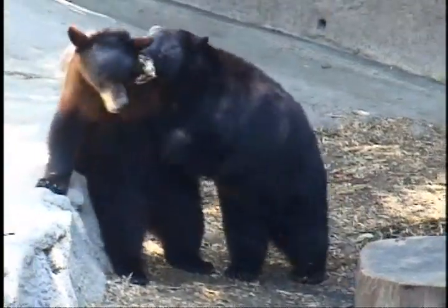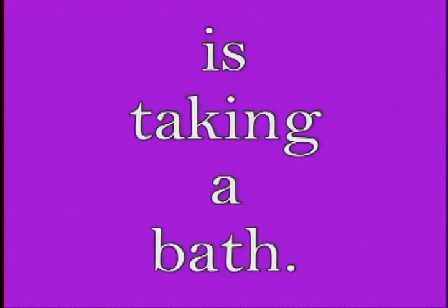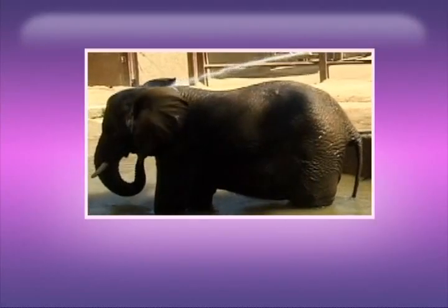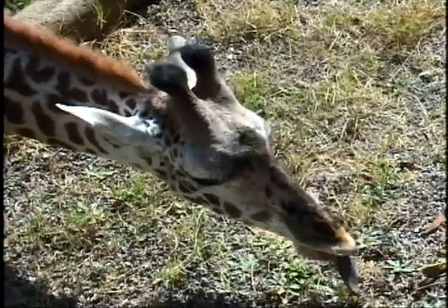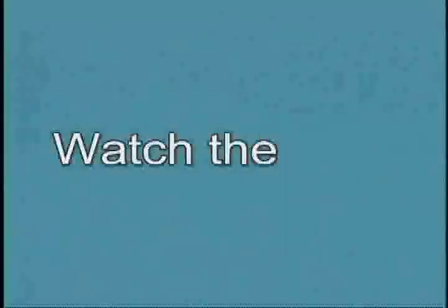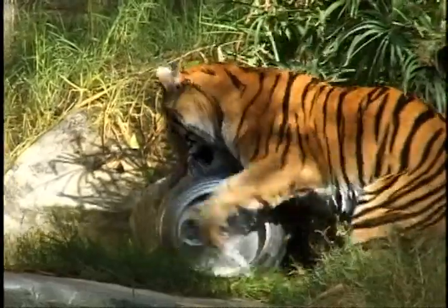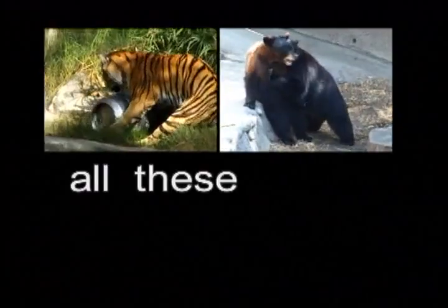These bears make me laugh. Now the elephant is taking a bath. The giraffe gets a leaf using her tongue. Watch the tiger roll the barrel for fun. Wow, I never knew all these things animals can do.